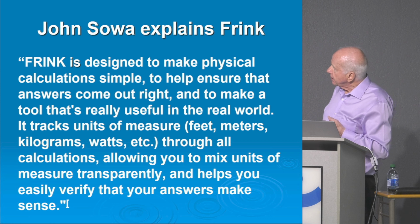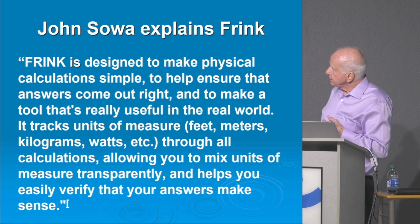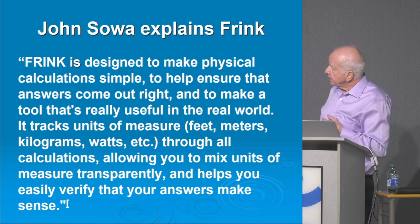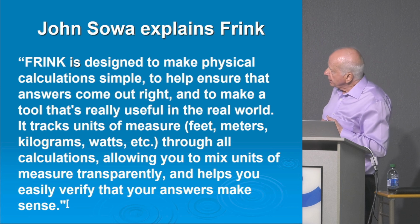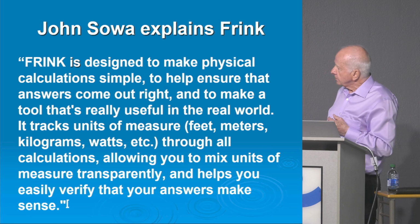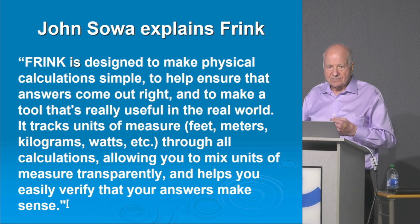Frink is designed to make physical calculations simple, to help ensure that answers come out right, and to make a tool that's really useful in the real world. It tracks units of measure, feet, meters, kilograms, watts, etc., through all calculations, allowing you to mix units of measure transparently, and helps you easily verify that your answers make sense.